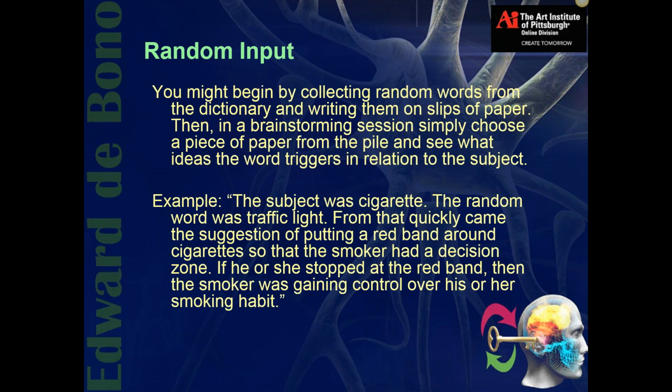And here's where the cigarette technique came about. Another one, and this one takes a little prep, is you begin by collecting random words from the dictionary and writing them on a slip of paper. Then in a brainstorming session, simply choose a piece of paper from the pile and see what idea the word triggers in relationship to the subject. This one requires you to cut out little pieces of paper and put them in a hat. If you look online, they already have these done. They have the random input process where they have sheets of different words. You just have to print them and cut them out.